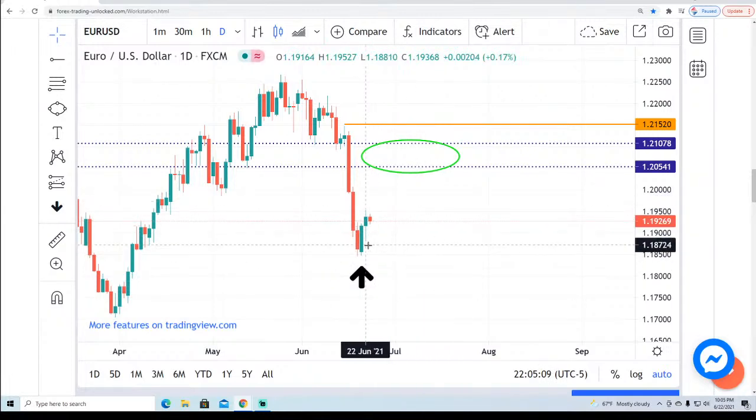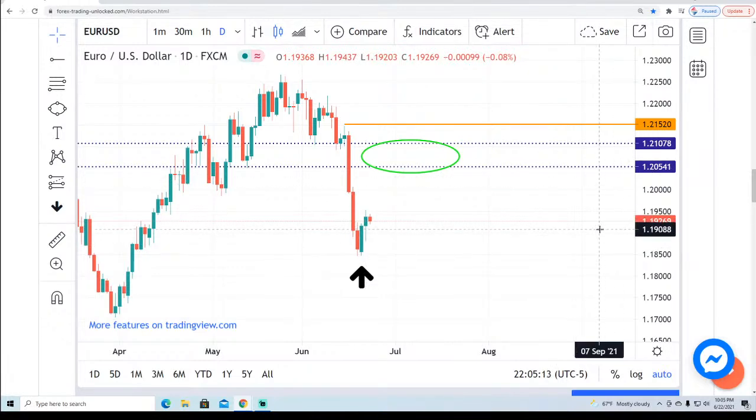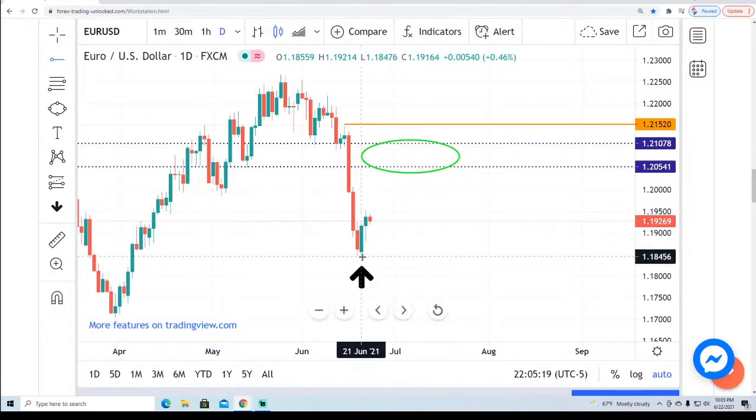But right now we do have a buy signal and we are targeting this 120.54 area, which is not the biggest move when all considered. But when you think about our risk factor here, our risk is the low from a few sessions back around 1845.